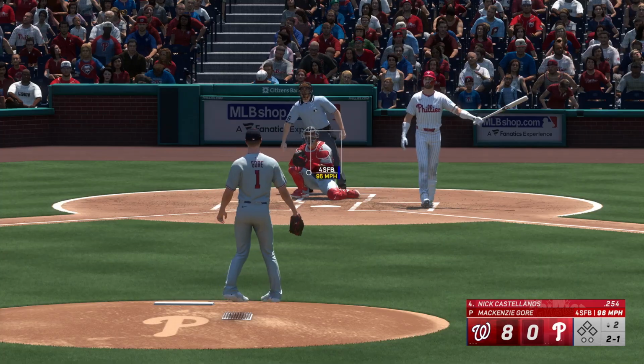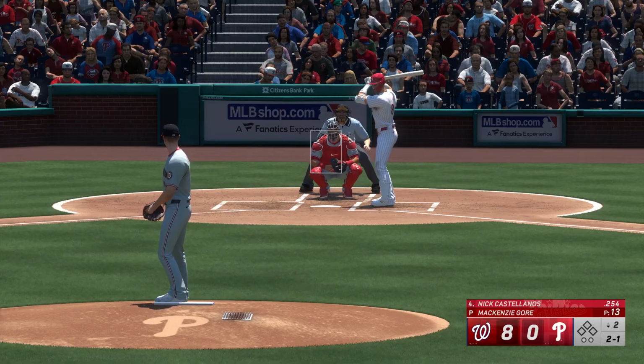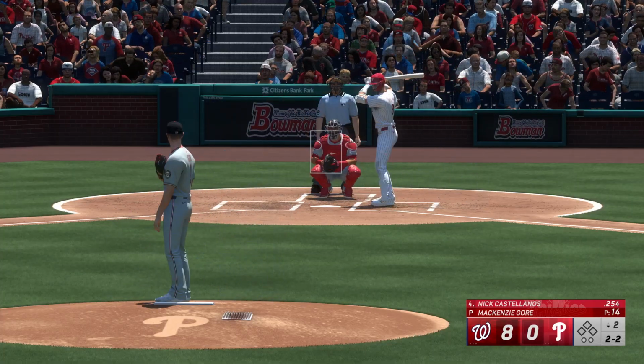And that's downstairs and outside. Right through there for a strike. 2 balls, 2 strikes.